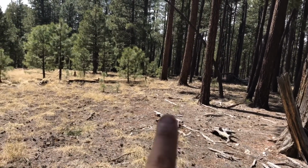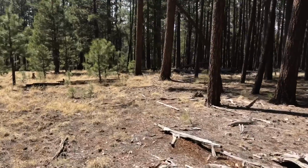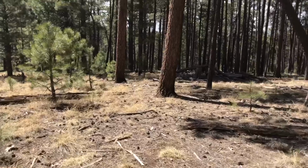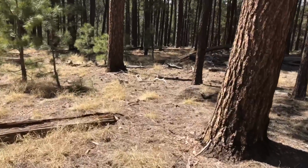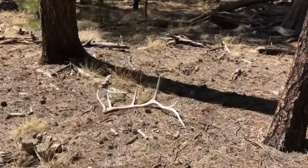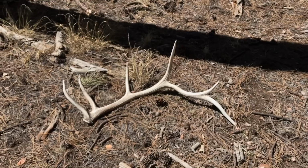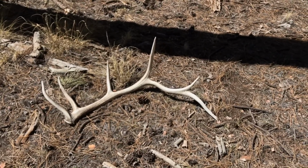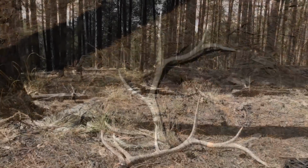Looks like I got another antler right there. Looks like a 6-point. Looks like last year's hard white. It's pretty crazy. That means we missed this in here last year, but that's a pretty sweet antler. So let me get a picture and then I'll turn this back on.